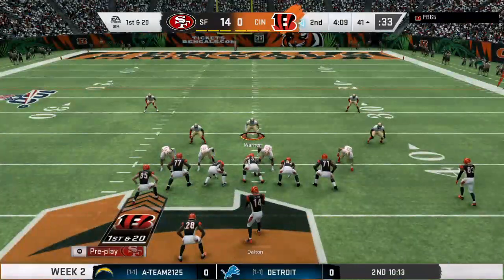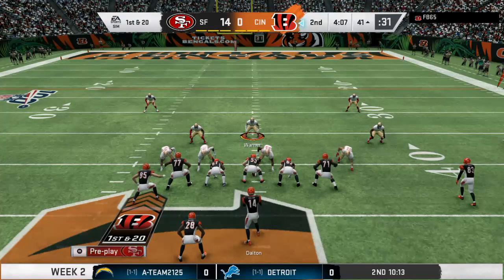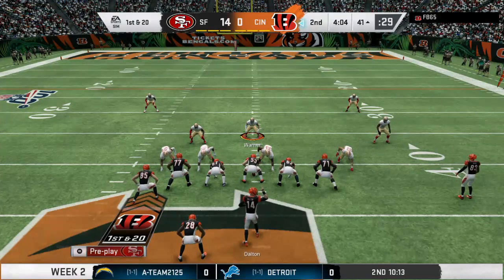Watch the out. Watch the out. Slip. 2 by 2. Move. 61. Matchbox lights.